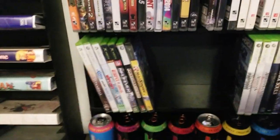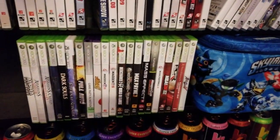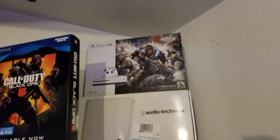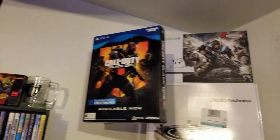And then you got the original Xbox and the Xbox 360 games. A couple box stuff I have over there for my Switch and controllers. My turntable. I love records as well too. And my roommate's Xbox One. Got this cool little thing.